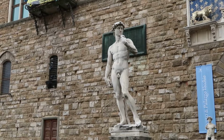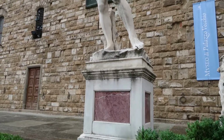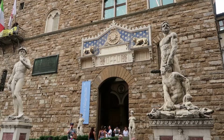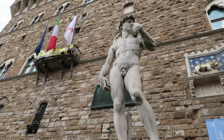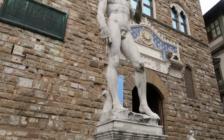Just outside the entrance to the palazzo is a statue of David. This is a full-scale replica of Michelangelo's masterpiece. However, the real David stood here at this spot from 1504 to 1873, when it was moved to the Accademia. I didn't get to see the real David on this visit, so seeing this copy where it once stood is pretty cool.